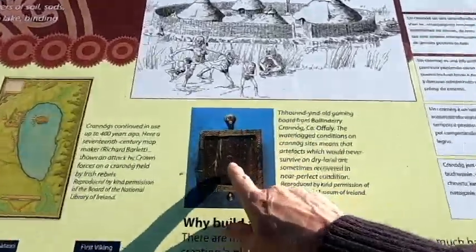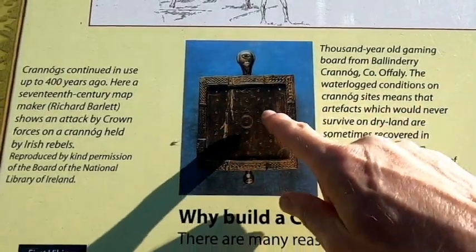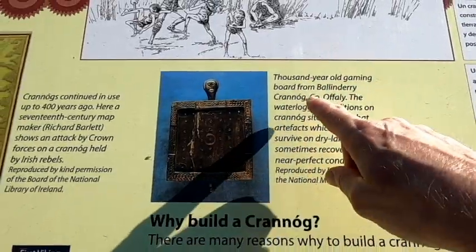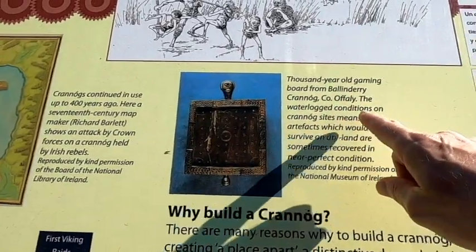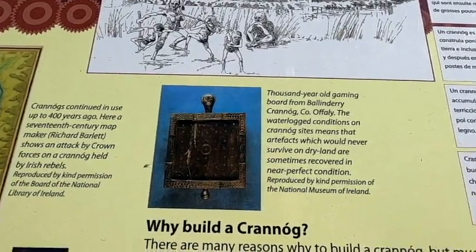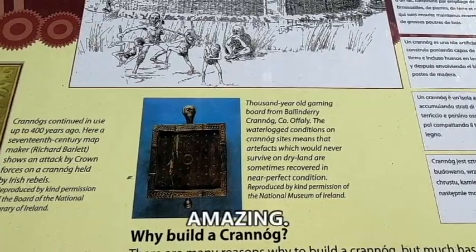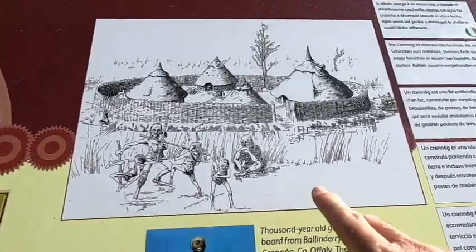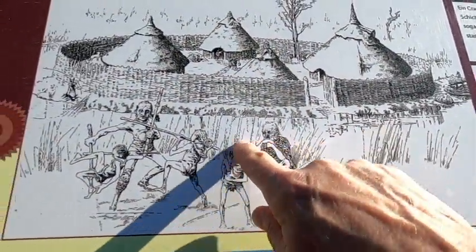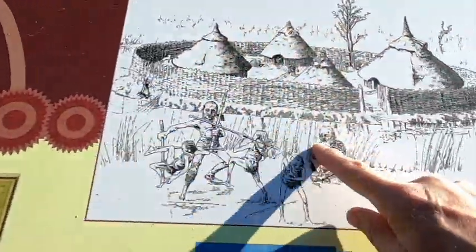And there's a picture of a gaming board, a 1,000-year-old gaming board from Ballinderry Crannog, County Offaly. The waterlogged conditions on crannog sites mean that artefacts which would never survive on dry land are sometimes recovered in near perfect condition. Wow. And there's a drawing there of, you know, see there's the lake around it, and that's the crannog.